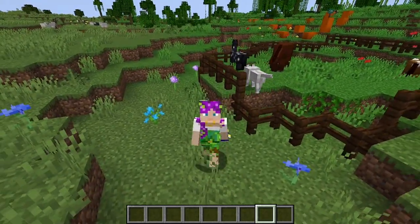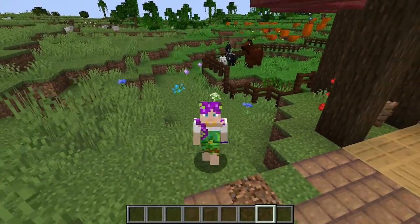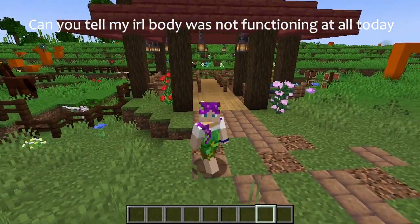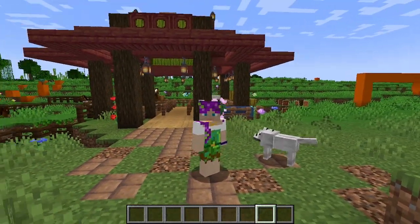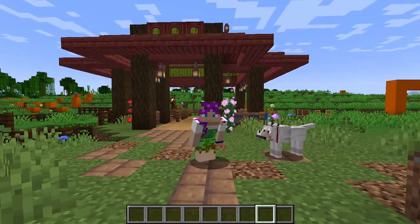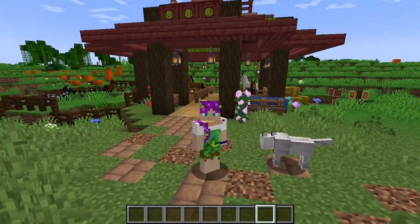Beautiful little stable. It has a bunch of fun little details. We've got a beehive and a little tack area, and I am just living my horse girl dreams right now. It's very cute, and I really enjoyed this build.